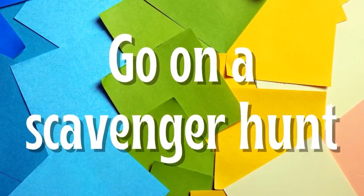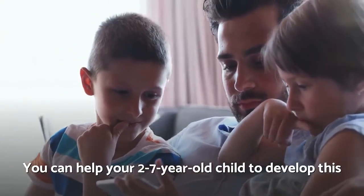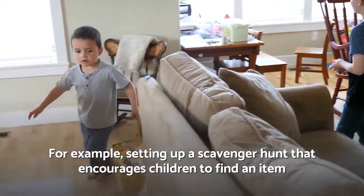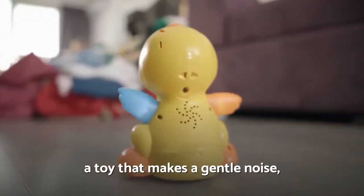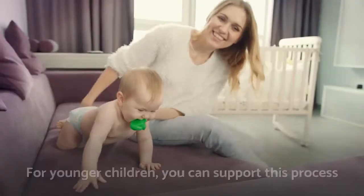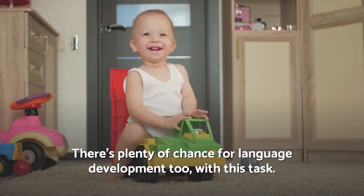Go on a scavenger hunt. Making logical sense of the world includes being able to classify and sort objects and concepts. You can help your 2 to 7-year-old child to develop this skill by encouraging them to use their senses to find, identify and classify items in their environment. For example, setting up a scavenger hunt that encourages children to find an item that is smooth to touch, something that looks shiny, a toy that makes a gentle noise, and an item with a pleasant smell means your child has to identify, describe and classify experiences through the use of their senses. For younger children, you can support this process by having a selection of items to choose from. There's plenty of chance for language development too, with this task.